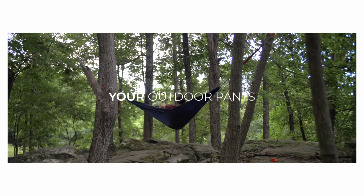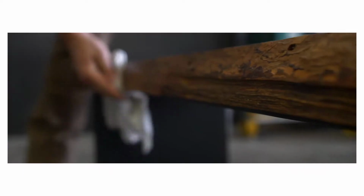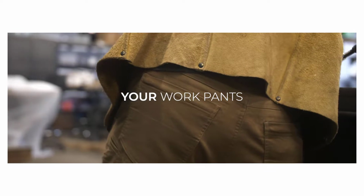It's important to me to express my gratitude for you, for helping us get this company off the ground one year ago. Our team is ready to do it again and further our mission to create durable, versatile clothing so we can own less and live more.